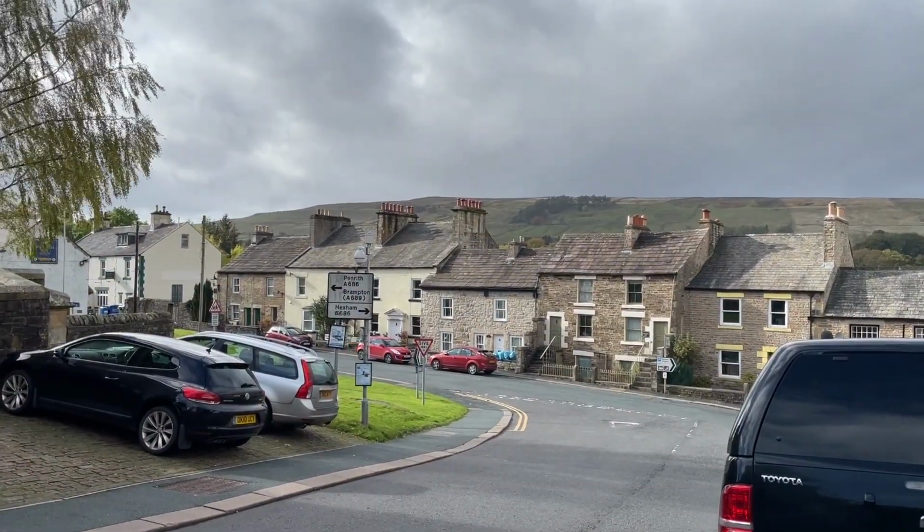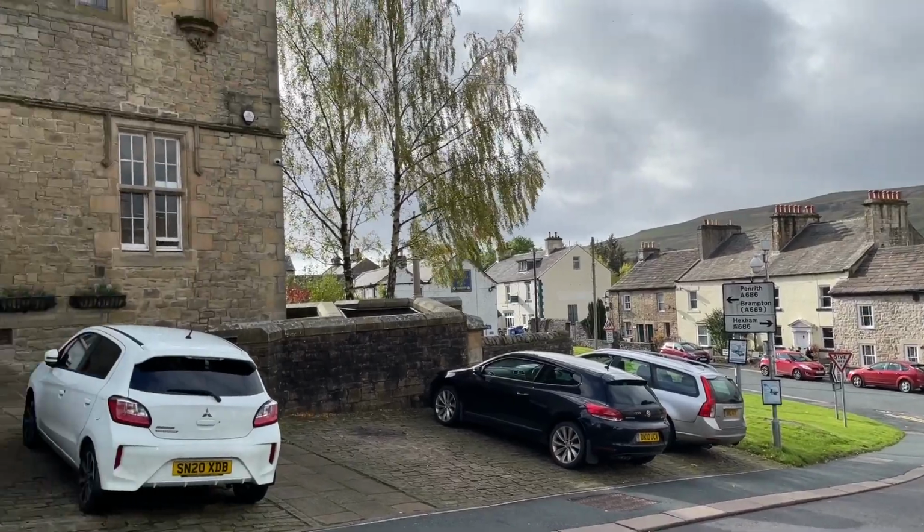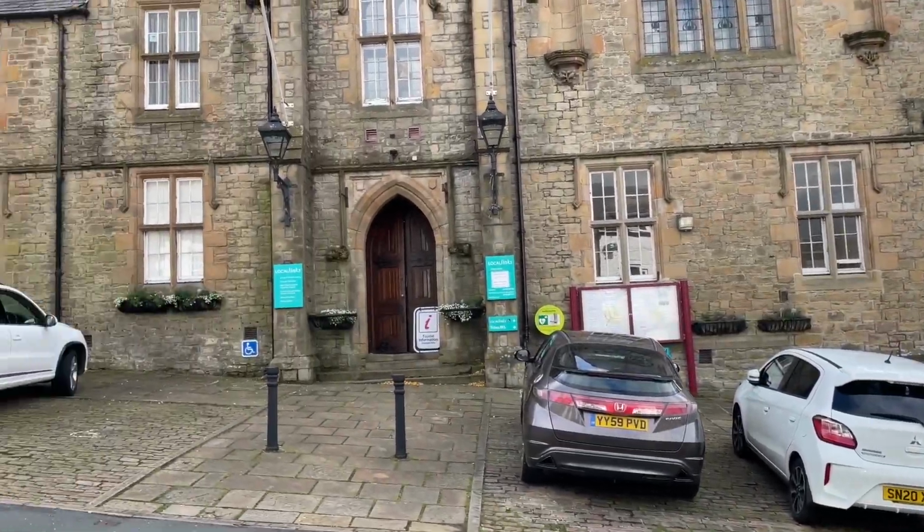So I'm going to stop the video now, spin around, show you the street scene, and I'll take you into the property to have a thorough look. So as you can see, Alston is a really pretty market town. It's got a lovely backdrop to it. It's got great amenities in the town itself.